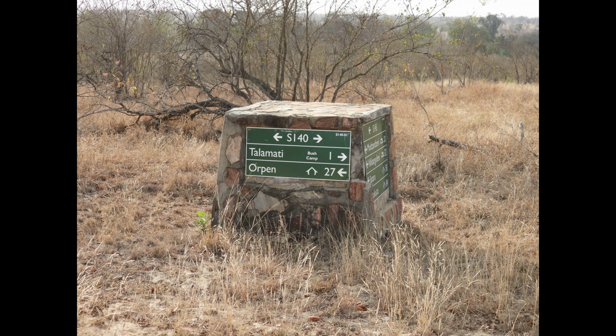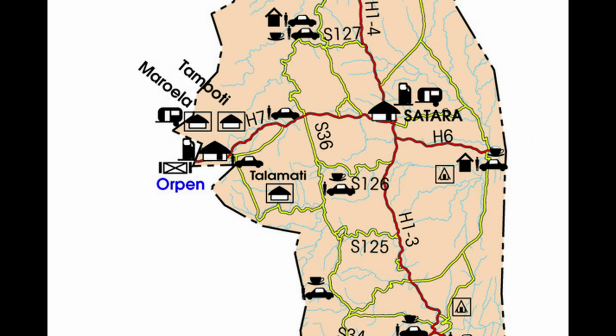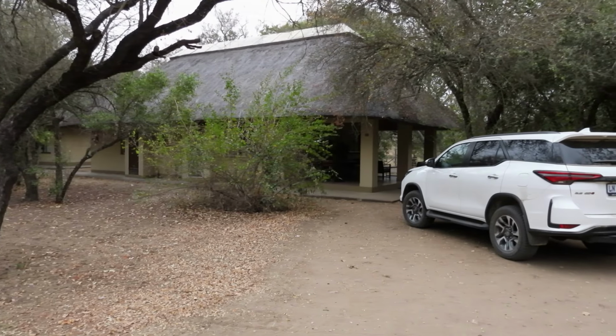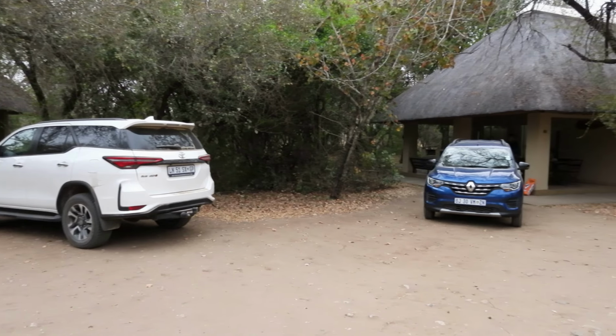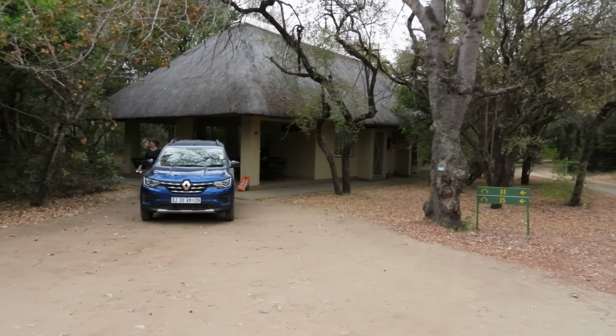Talamati Bushveld Camp is a small and tranquil camp in the south to middle portion of the Kruger National Park in South Africa, close to Orpen and Satara rest camps. It has a mere 15 cottages. It is the ideal place for a tranquil retreat.